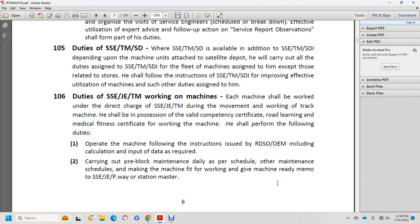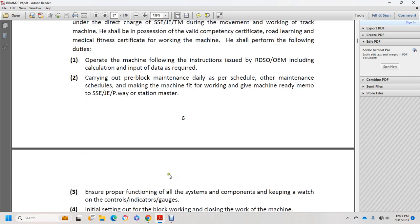1. Operate the machine following the instructions issued by RDSO and the OEM, including calculation input with the data required. Carry out the pre-block maintenance facility. Input the schedule for other maintenance of the working machine. Give the machine ready memo as senior service engineer and the junior engineer to the permanent way official or station master.